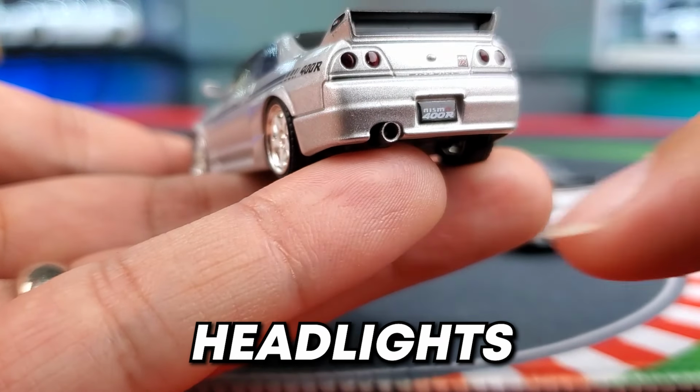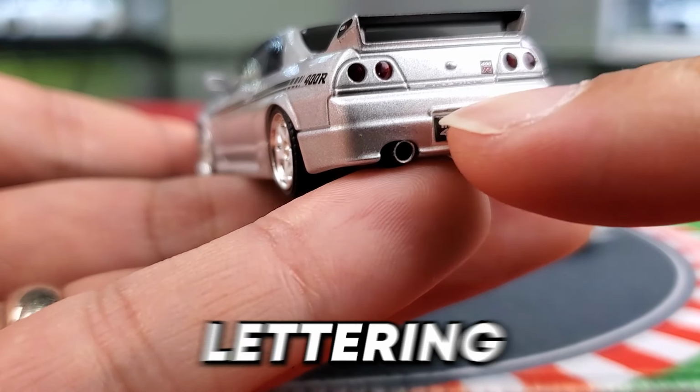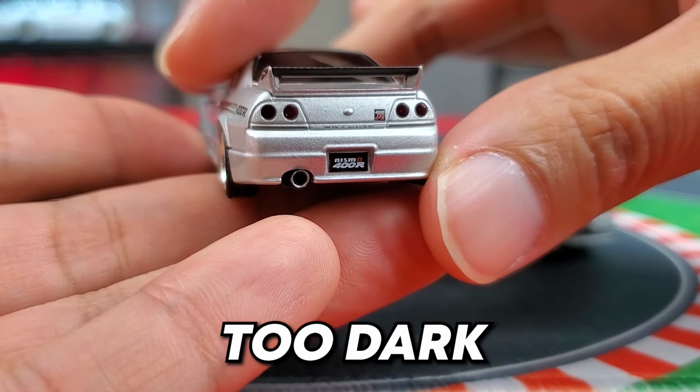It's got the 4 taillights there. It's got the exhaust, license plate. Oh, missing that Nissan logo right there. It's just an empty space. They've got the Skyline lettering right there on the trunk. Taillights look a little bit weird, like it's almost too dark, I think, for those taillights.